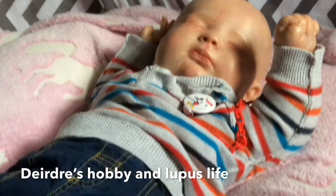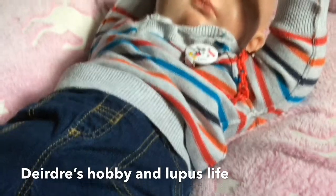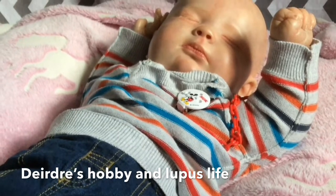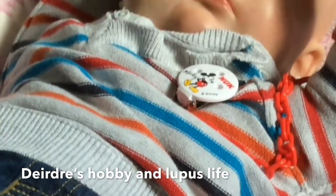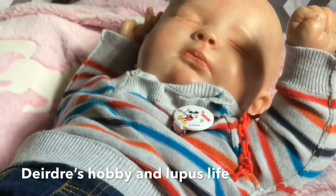So as you can see here, I have the gorgeous Mr. Isaac, and I'll just throw in an OOTD. He's got a stripy jumper on, which is actually from his Auntie Dee. And there is his dummy clip, which was my giveaway prize from the amazing LIS Reborns.